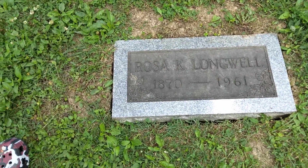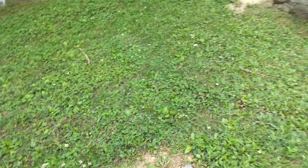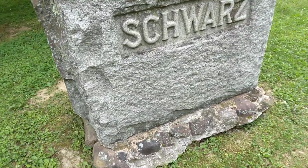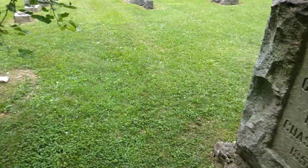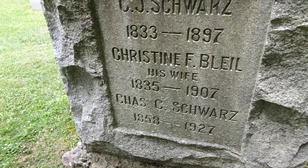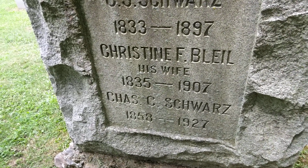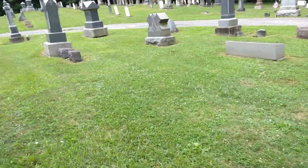Then we have Rosa K. Longwell, 1870 to 1961. Then we have, what, Schwartz? Yeah. Or something like that. Shorts or something like that. Anyways, it's going to be C.J., 1833 to 1897. Christina F. Beale, his wife, 1835 to 1907. And Chaz C., 1858 to 1927. All on that stone right there, guys. All right.